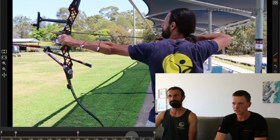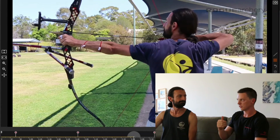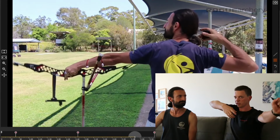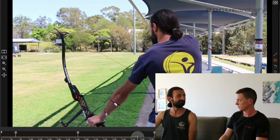If we get the posture and the setup position correct, that solves head position and solves the postural adjustment in pre-draw position. There's less for you to do as you proceed through the shot. Yeah, I like it, it's going to make it more consistent.